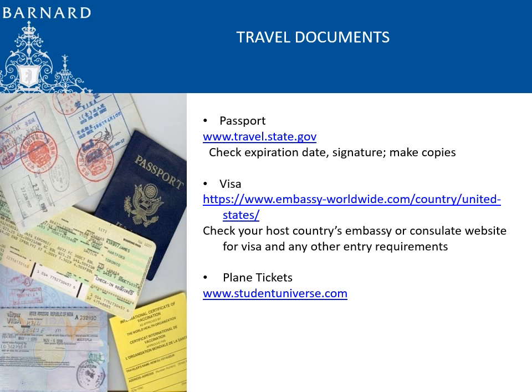Please also make sure that you've signed your passport. And while you do have a copy of your passport uploaded through the Barnard Study Abroad portal, it isn't a bad idea to also have a copy with you when you travel. Please make sure to keep it separate from the original passport so that you have it available if your passport is lost or stolen.